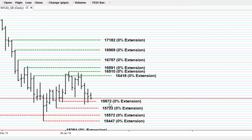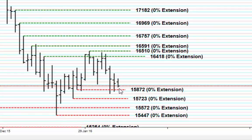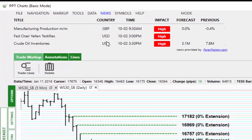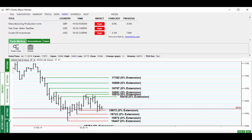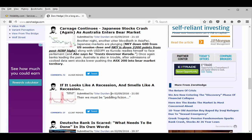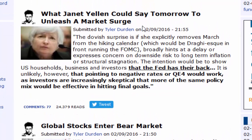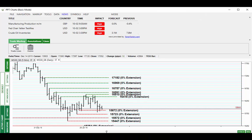In the daily chart, you've got weakness still prevailing, but don't be fooled by this because today, yes, you've guessed it, Mrs. Yellen will be testifying at 3 p.m. You don't want to be in the market for this one. And I tend to agree with Zero Hedge on this one actually. If we just bring up this item here, what Janet Yellen could say tomorrow, that's today now, to unleash a market surge. She's going to do whatever she can to get this market to go north, not south.